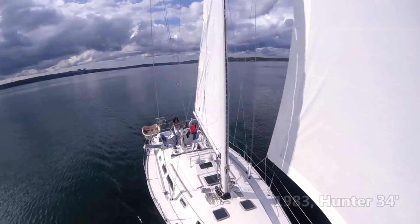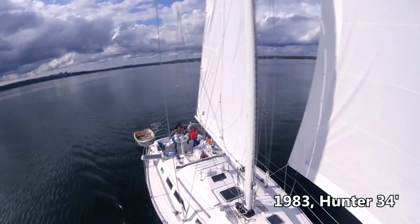Alright, so today we're going to be talking about how much it costs to buy our boat and how much money we spent refitting the boat.